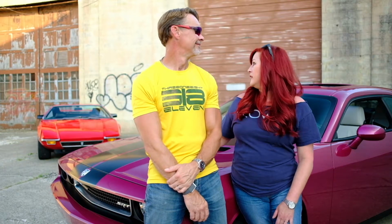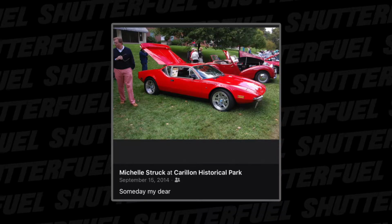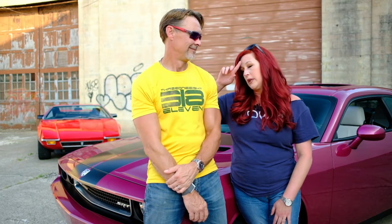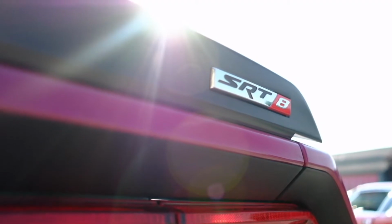And then we showed this car successfully for a little while, and on another date went to the Dayton Concours and found the Pantera, and it was the only car that you took a picture of that weekend. And I put it on my Instagram and said, "Someday, my dear," and sure enough, we have the very car that we followed around the show. So in 2016, we showed at a show with both cars, and the previous owner of the Pantera actually was at the show with us. We were there all night, and I said, "Man, if you ever want to sell this car, let us know." Not that we had any practicality buying it.